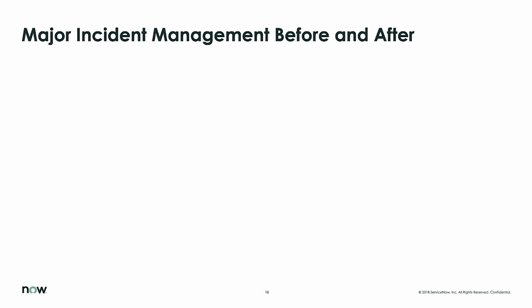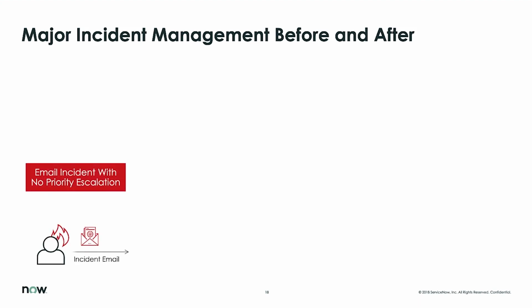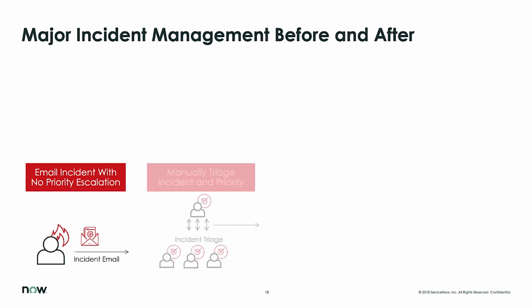So here we're going to look at some before and after. Prompt identification and remediation of major incidents is sometimes just a combination of luck and the hope that it's not discovered by others. And so here, in most organizations, incidents are communicated via email. There's not enough information about it. There's no priority or escalation.